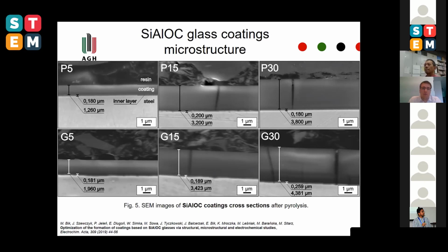And then we see the optimization of dip coating parameters via the microstructure studies. And here are shown the cross-section images of all optimized coatings, and we see that the best tightness without any cracks was obtained for the lowest possible withdrawal speed, equal to 5 centimeters per minute. And as you can see, slightly thicker coatings could be observed on a ground substrate, and it is highly probable that it is due to the better adhesion to a more rough surface.